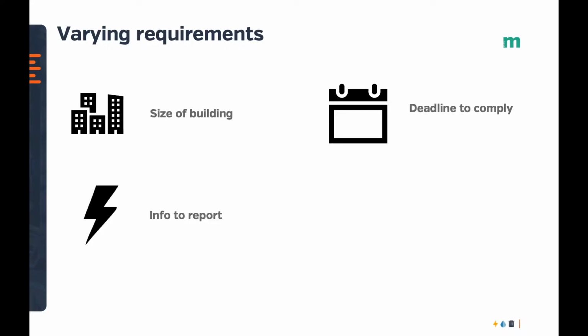So some, if you're in San Francisco, if you're in DC, those due dates are April 1st, a couple weeks from now. But then you have Orlando, their deadline isn't even until August.